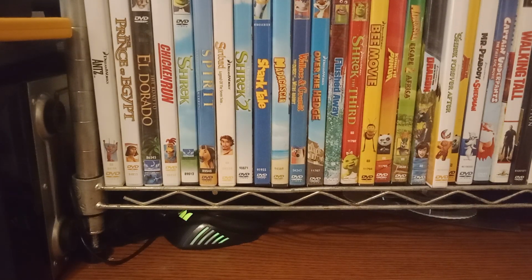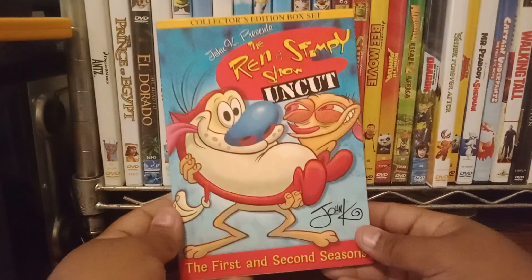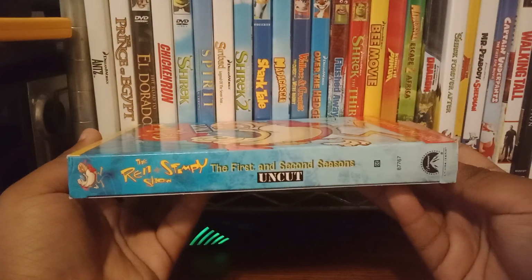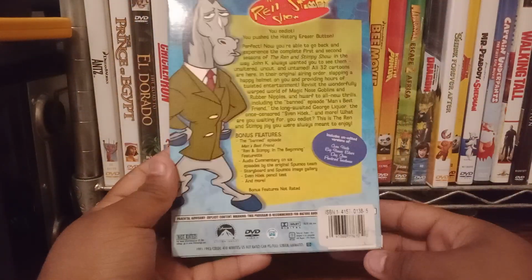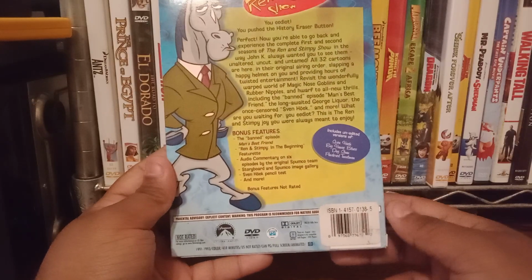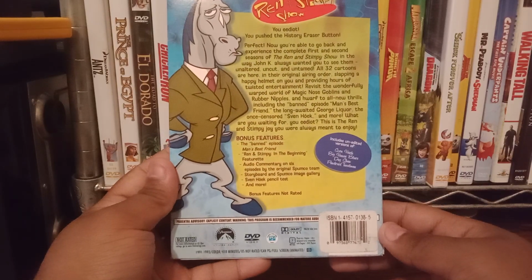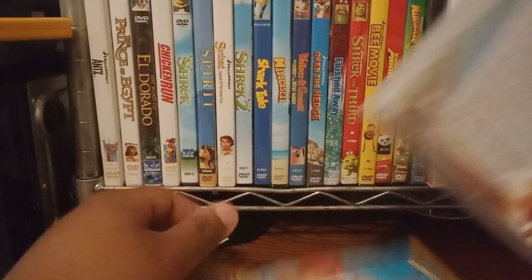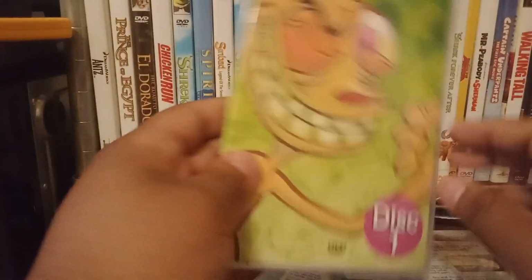Let's start with this one here. The Ren and Stimpy Show Uncut, the first and second seasons. I did a video on this one when I did an unboxing. This is still a wonderful set. Of course, it's definitely a bit controversial on its creator, but you cannot deny he knows how to make good cartoons. It is a great set overall.